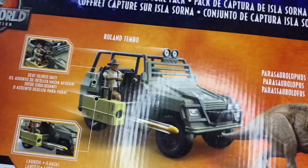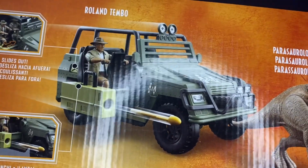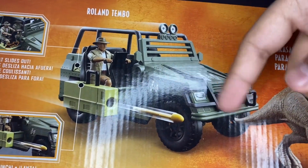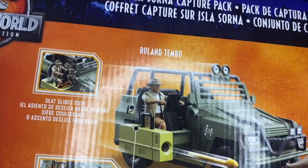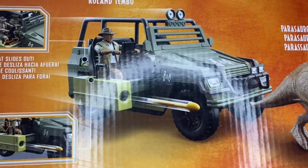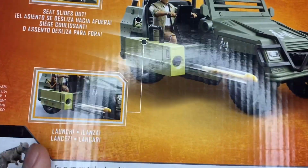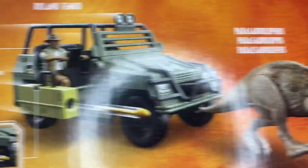Legacy Collection, all kinds of stuff in the back, shows you Roland Tembo's included. Would have been cool if it was like a Dieter Stark instead, but I think Roland Tembo is probably one of the coolest characters from this movie anyway. It says seat slides out, which is awesome, just like the film. You can launch the tranquilizer darts, and you got the young Parasaurolophus there.